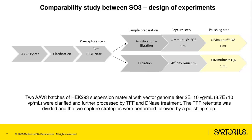And then we divided the sample. Half of the sample went for purification on the cation exchanger, and half of the sample went on capturing on affinity resin. To capture the material on the cation exchanger, you need to lower the pH to about 4, or maybe pH 3.8. And then you filter the sample, go to a cation exchanger and the same filtration and then affinity. We performed the comparison on two small 1 mL columns, and then the polishing step would be on the strong anion exchanger.